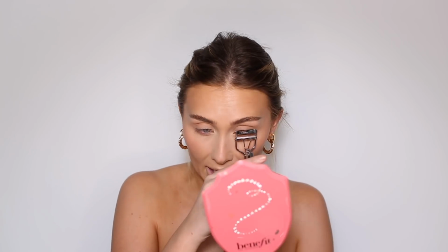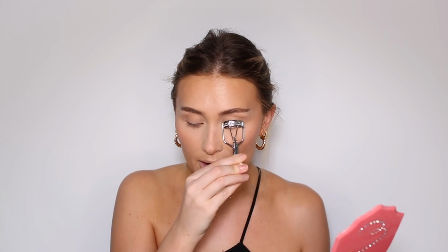I like to curl my lashes first. This is just so that I can see where to put the wing. My natural lashes are super straight, and you want the wing to follow the direction of your natural lashes, so when you've got straight lashes like me, it helps to curl your lashes first and then do the wing, just so you can see the direction that it would sit.